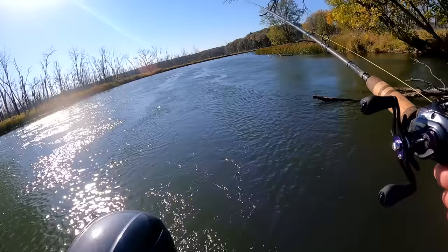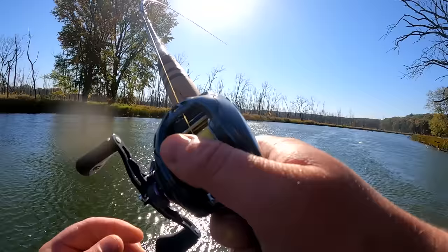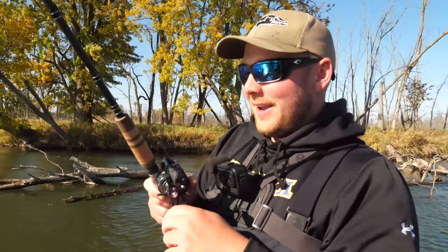Oh, just got a bob. Yep, got him, got him, baby. We got him, guys. Might be a salmon. I think it looked like a salmon. I do not know what this fish is. It came up head shaking at first. It looked like a salmon, but I am not sure.